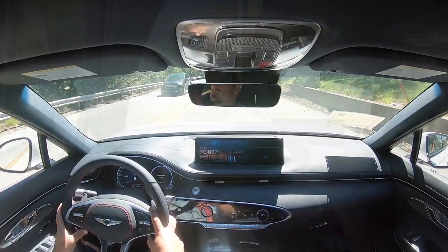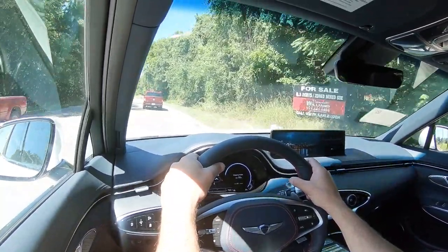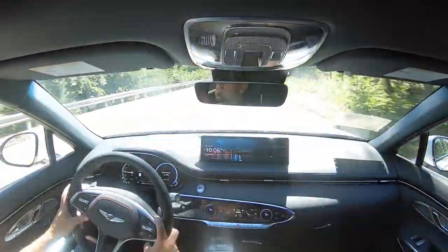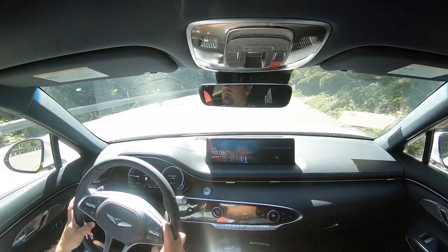And touching on cabin noise, you do get an acoustic laminated front windshield for all trim levels across the board. Also acoustic laminated front door glass as well. Typically that front door glass lamination will come on upper trim levels of other luxury manufacturers. So I love that Genesis included that on every single trim level. You typically don't find that either. So incredibly quiet ride as well on my short little test drive here today.